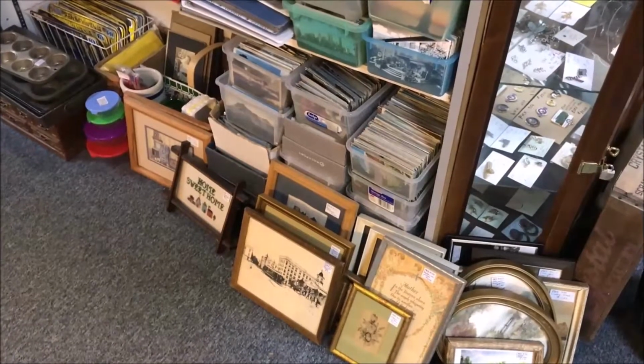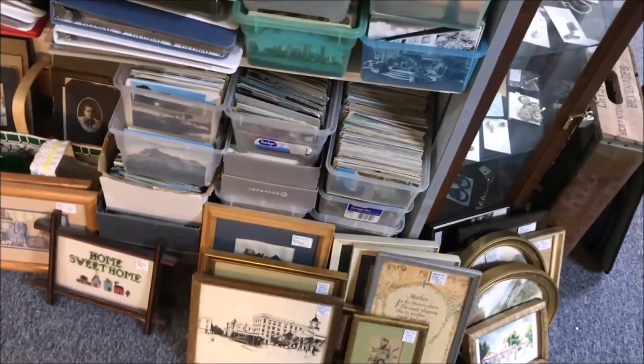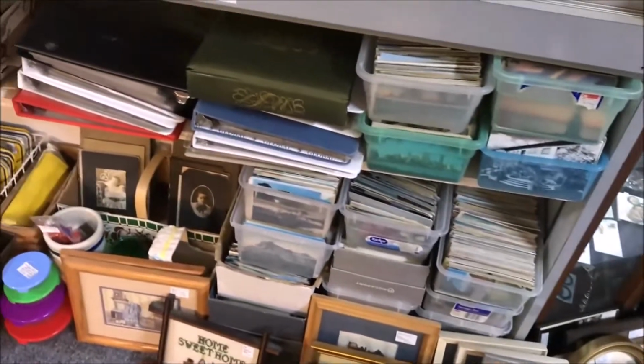So, again, I think this is Virginia. Oh, and this is right behind where I was just standing. Just box upon box upon box of postcards, some albums. I haven't been to this place in a couple years.